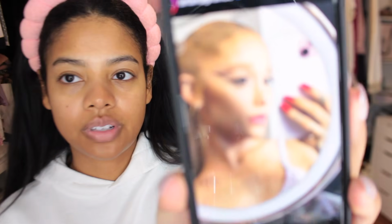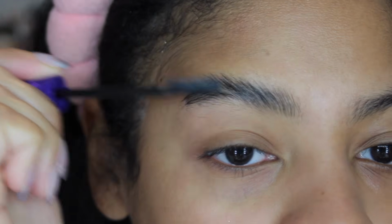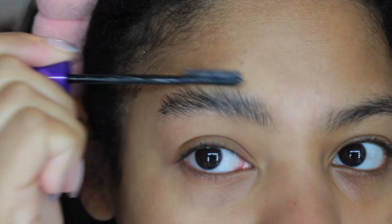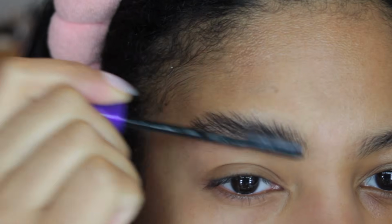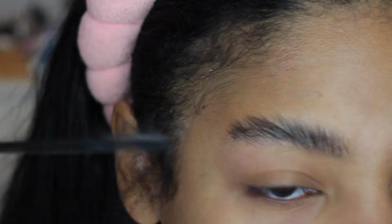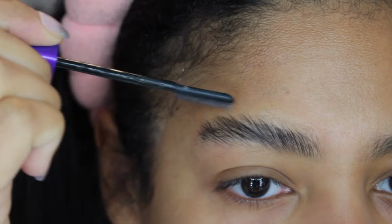Okay, I have Ari's picture pulled up on my phone. This is the blueprint for today. I'm going to start off with an Urban Decay product, their Slick Day Brow Gel. Ariana had really sleek eyebrows, so I'm going to try my best to recreate that look, but the tail of my brow is a little bit thicker than hers. So I'm going to try to finesse a different brow shape.